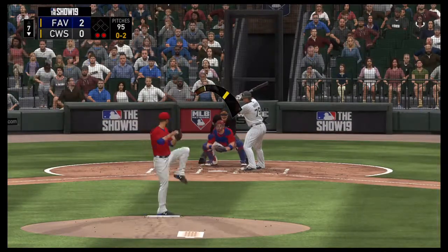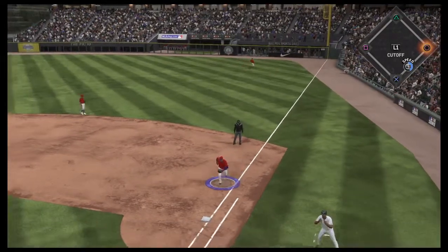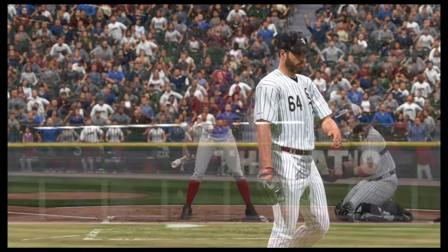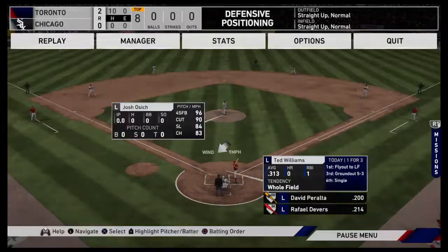Porcello into the windup. Here's the 0-2. Hit down the line at first. Devers gloves it, and he'll step on the bag himself. And Josh Osich has been summoned from the bullpen as he'll do so to start the 8th.